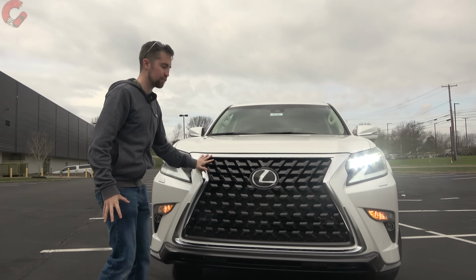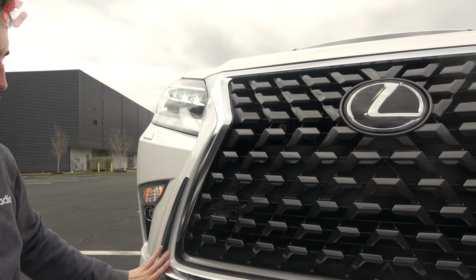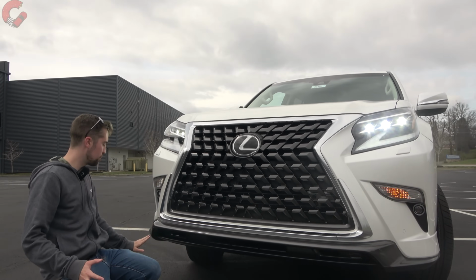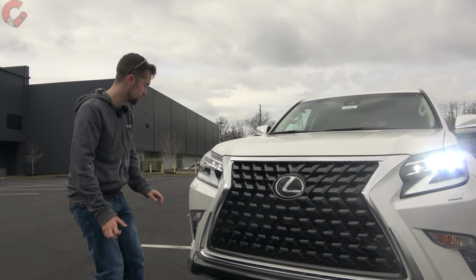Now taking a look at our grille, we've got the signature Lexus spindle. It's got the gray mesh through here, the silver finish that goes around it. This particular model also has the Sport Design package, so that's going to be the gray lower body kit that goes through the front end as well as the rest of the exterior.